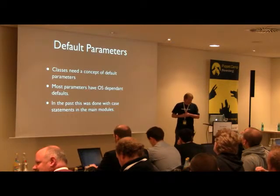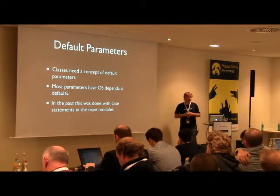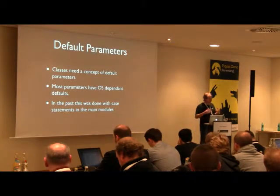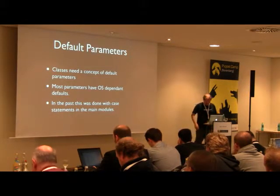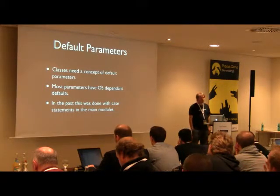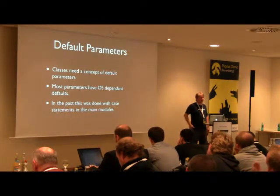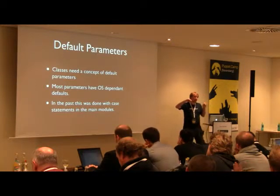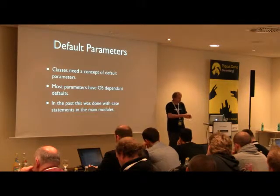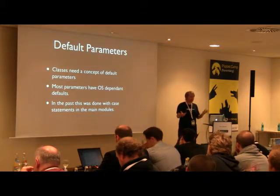Every class obviously has a whole bunch of configuration items or data that makes up that class. And often, within a class, if you're using parameterized classes, you want to decide what the default parameters are. This pattern will help you with that. Most of the default parameters, like I've said, are OS-dependent, so often you're more concerned about what the operating system is. If it's Debian, then you might need to change the package name, for example. Or different operating systems have different names for the same package. They might even have multiple packages for the same thing.